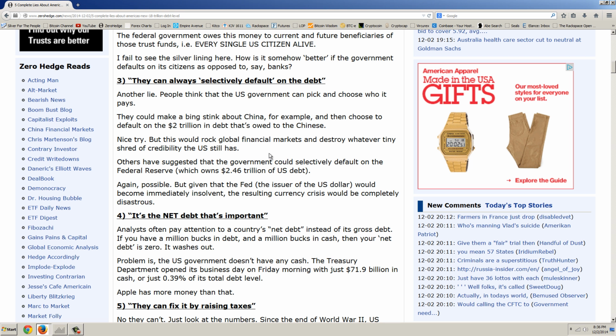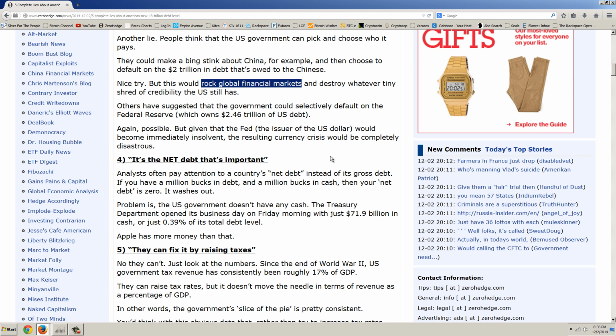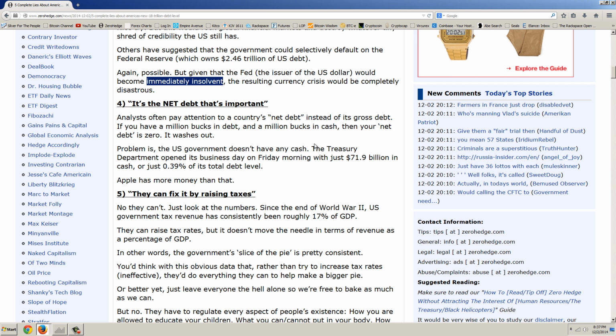Nice try, but this would rock global financial markets and destroy whatever tiny shred of credibility the U.S. still has. Others have suggested that the government could selectively default on the Federal Reserve, which owns $2.46 trillion of U.S. debt. Again, possible, but given that the Fed, the issuer of the U.S. dollar, would become immediately insolvent, the resulting currency crisis would be completely disastrous.